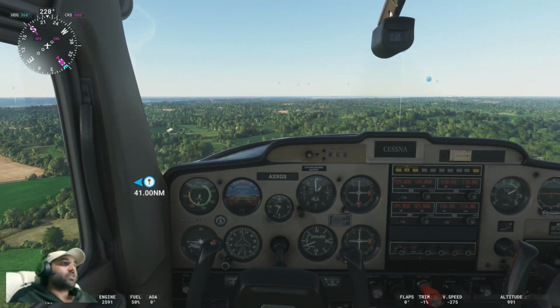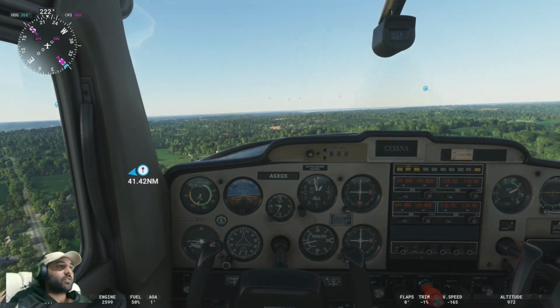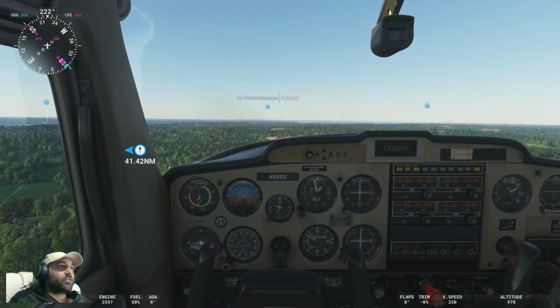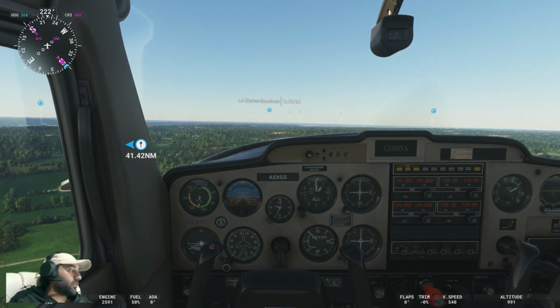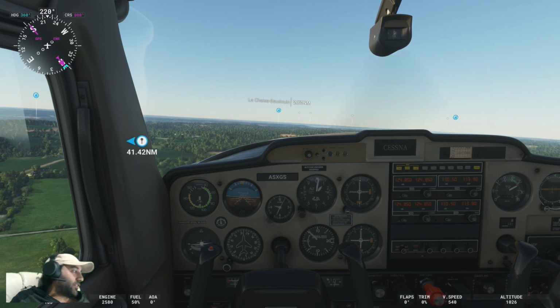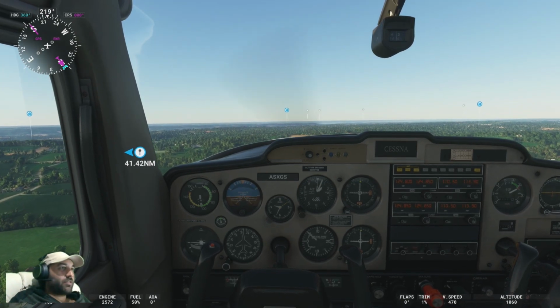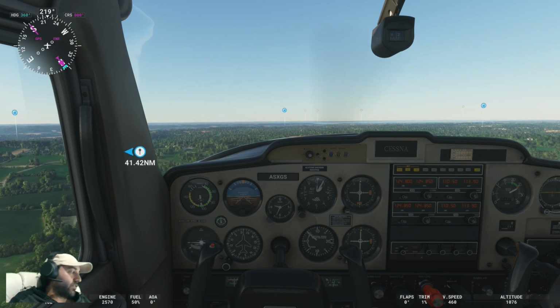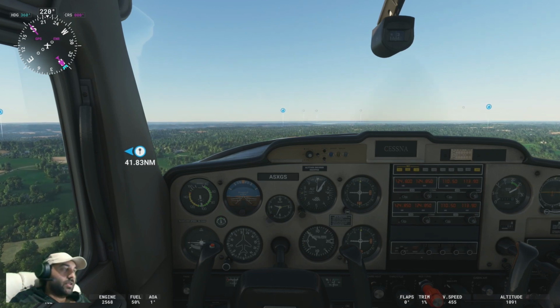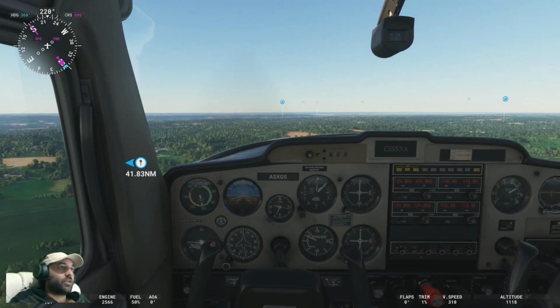I'm not sure actually, I haven't got an idea of the airport. Again, I've done another sort of nostalgia flight over some places in France that I've visited. They've all been nostalgia flights actually, but I'm heading to a place called Mont Saint-Michel, on the west coast of France. It's a lovely island monastery.